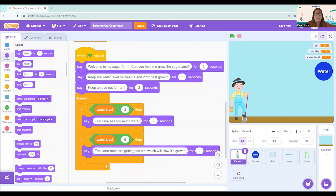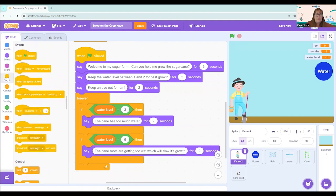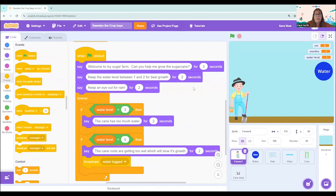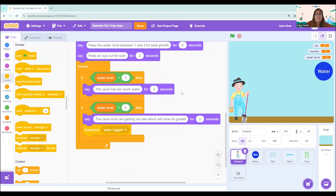When it gets to this point in time, we actually are going to engage the water sprite to come in. To let it know that it is its turn to start, we're going to use a broadcast here. So drop a broadcast in and add a new one that's called waterlogged. Okay. So if this water level reaches 5, the farmer's going to talk and we will send that broadcast, and soon in the project, we'll get the water to respond to that broadcast.